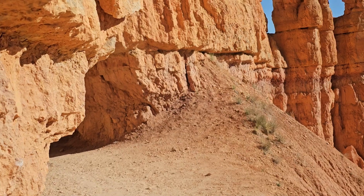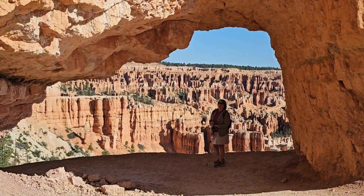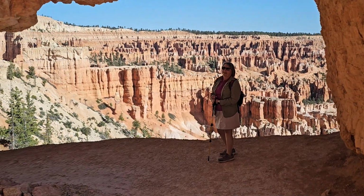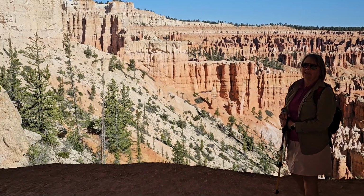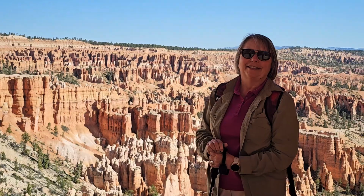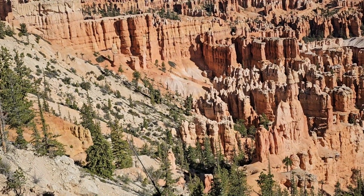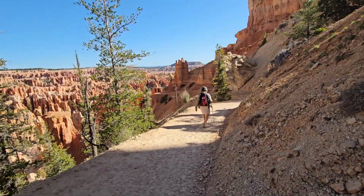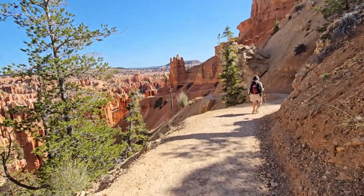There are a lot of little surprises as you make your way down to the canyon. Little openings in the rock that you get to walk through. And here is a good view in the distance of the Hoodoos that we want to take a look at. Wow. And on we go, making our way down into the canyon on a real nice wide stretch of trail.